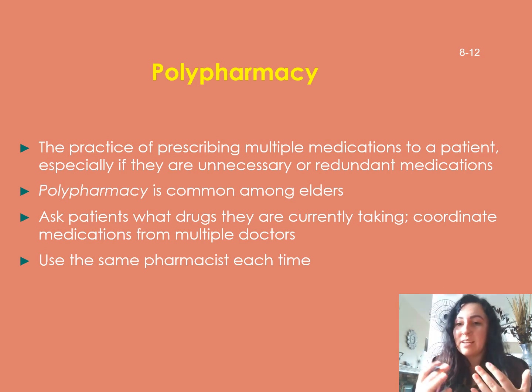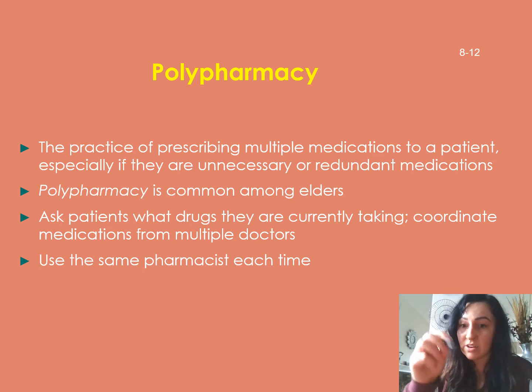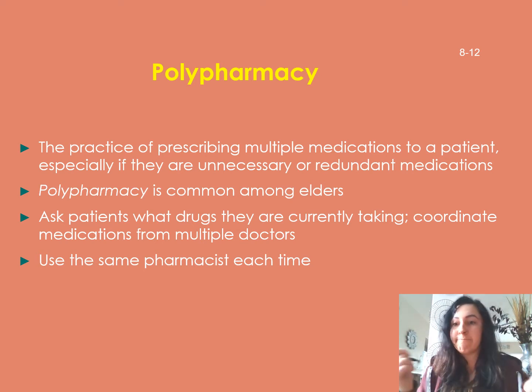Also, many different physicians many times don't communicate. If they're not part of the same network, they might not communicate, and the physicians will not have access to that patient's full medical history. So they don't know exactly what is being done for that patient. And if the patient can't explain it to them, then they don't know what else to do. They're just like, well, you have this disease and you're going to have to take this for it.